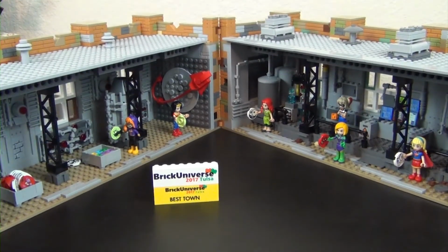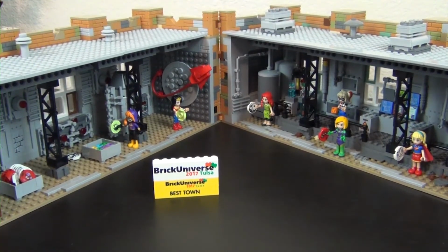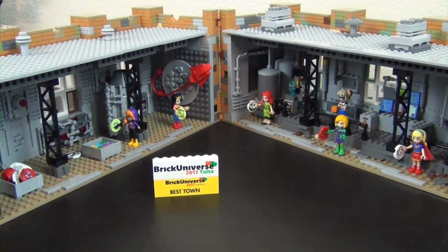I've won at Brick Universe various different awards for my full custom Lego city, but this is the first individual MOC that actually won by itself. So I was real happy with that.